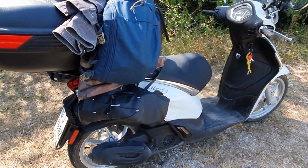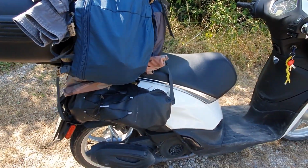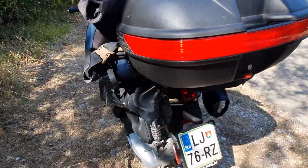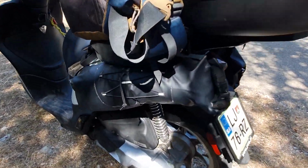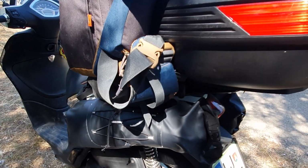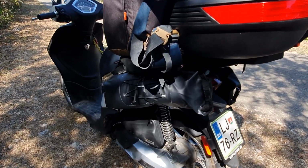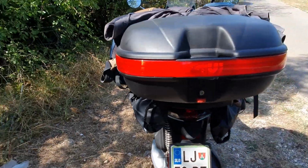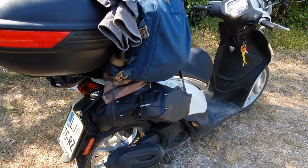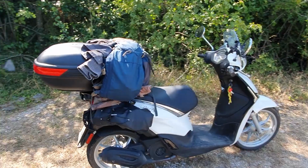And this year I also added bags at the side, which are really bags that are used for bicycle to put on a steering wheel, but they're a little bit smaller. And I tested them this year. So inside I have also some sleeping equipment and some cooking equipment and stuff like that. And they're also waterproof. So this is my setup this year. So far so good. No issues.